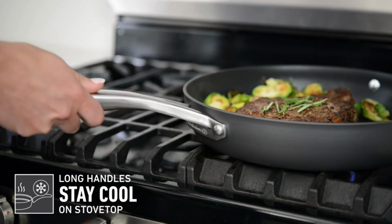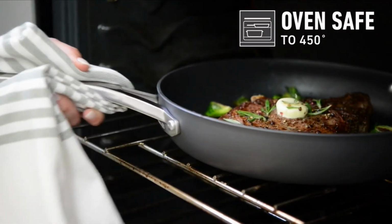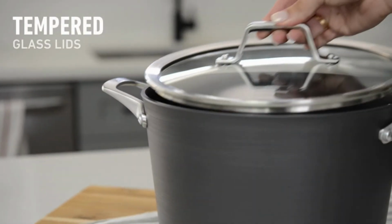Calphalon Premier Nonstick cookware is oven safe up to 450 degrees Fahrenheit, so it can go from the stovetop to the oven for heating and cooking versatility. Unlock your culinary genius with Calphalon Premier and experience superior cookware that's built to last.